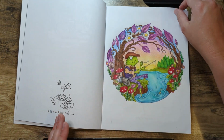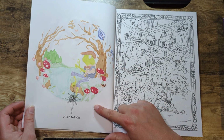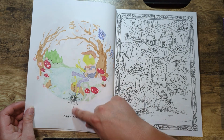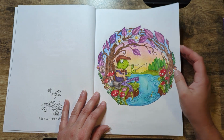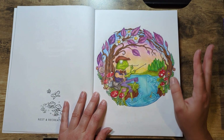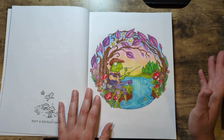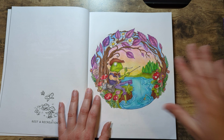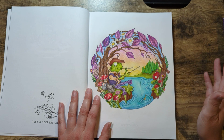Of course, I did some basing with the alcohol markers, but I wasn't too worried about going over that. I'm really terrible this month about remembering what pencils I used on everything. I want to say it was Prismacolors, I'm pretty sure. But yeah, I used Prismacolors.